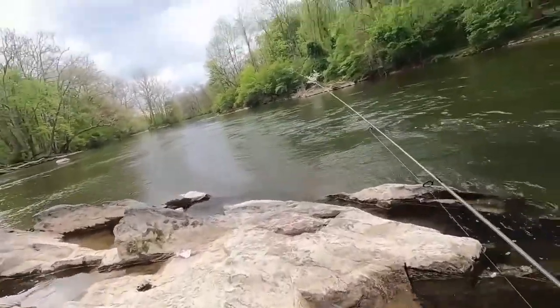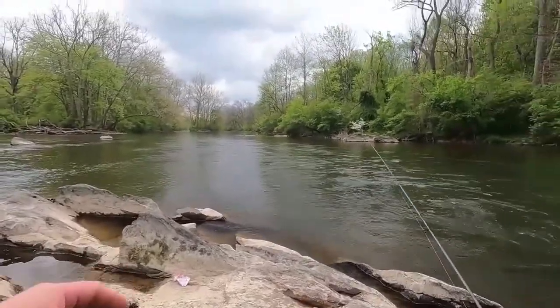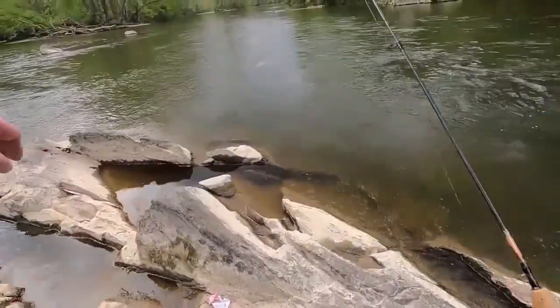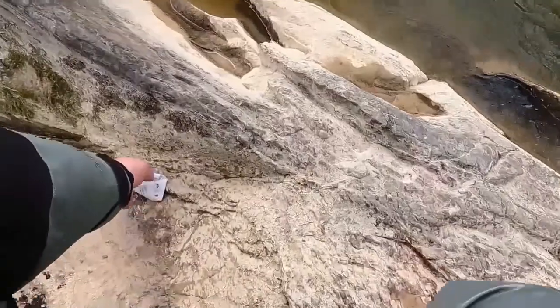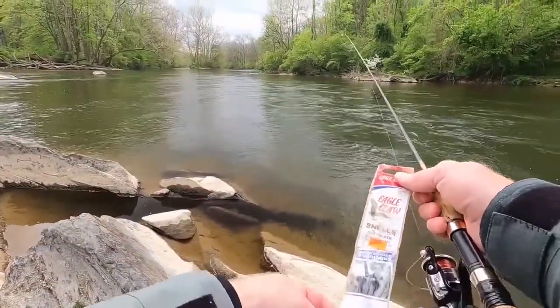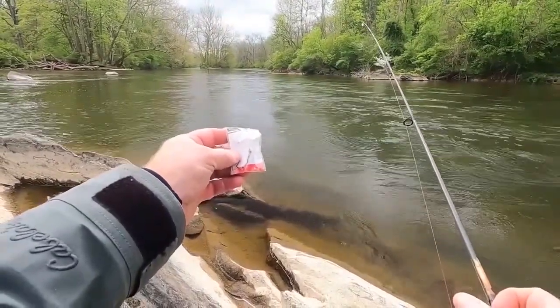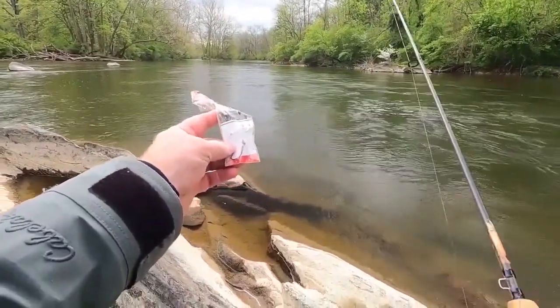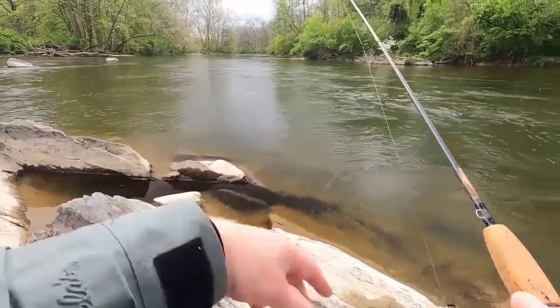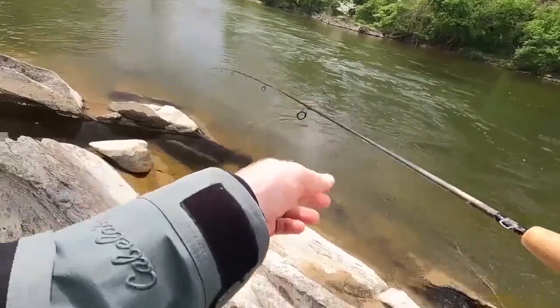So this area is a special regulation area, so you're not allowed to have any bait. And yet, there's a pack of Eagle Claw hooks, size 1. So this is why this area has no fish in it. This is a high poaching area. So my chances of actually catching anything out here are going to be very slim.